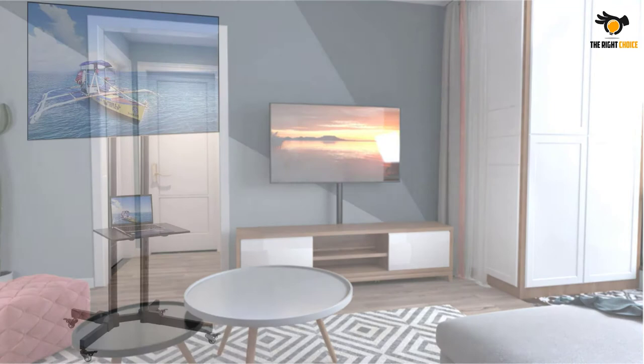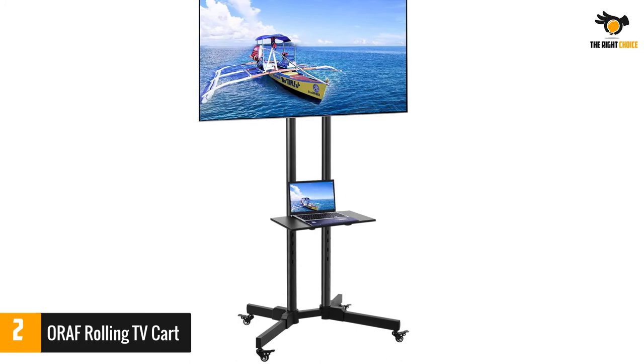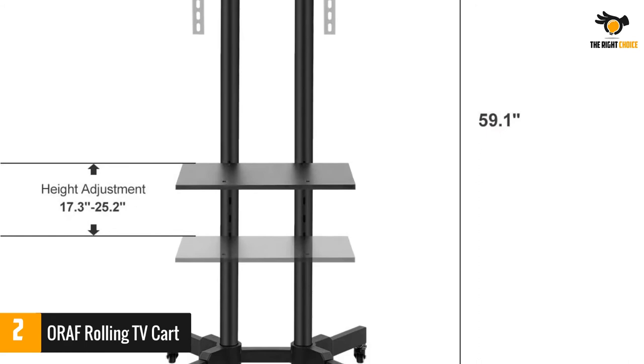Number 2. ORAF Rolling TV Cart. This rolling TV cart comes with a maximum load-bearing capacity of 110 lbs. The lockable wheels also keep the stand stable on any surface. Moreover, the alloy steel construction makes this cart ultra-durable. The integrated media shelf offers enough room for laptops. Nevertheless, the double-column design increases the practicality of this model.